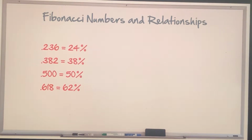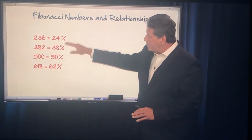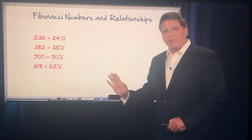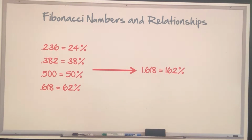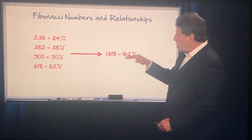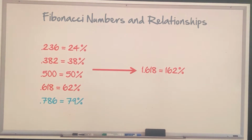Now, as we go through this, I want you to look at the colors, because usually on most charting software packages, you will see that the Fibonacci sequence of the 236, 382, 50, and 618 will be in red. Now, it has a corresponding Fibonacci number, which is called an extension, and that extension is a 1.618 extension. So these four levels are considered retracement levels, and this one level is considered an extension level.